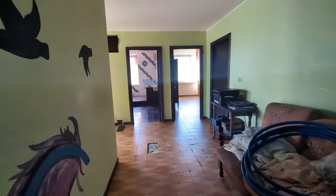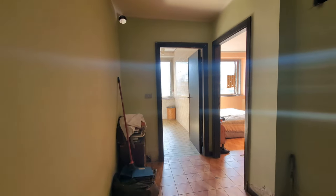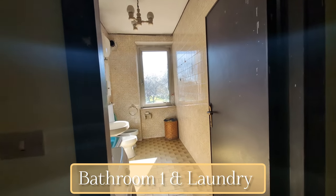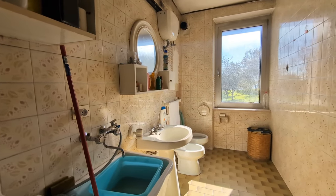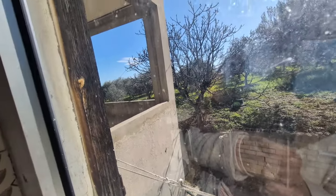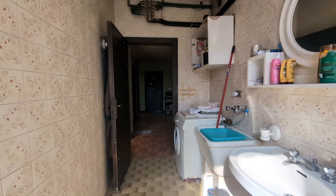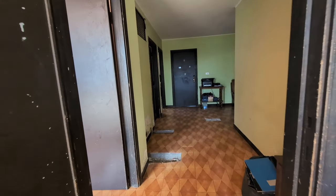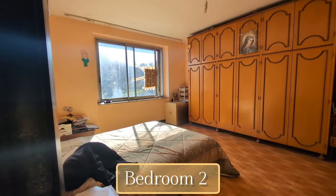If we continue over here, we're going to see a bathroom. So this is the one bathroom on this floor. Let's call this the ground floor. And from here, you have also a view of your land. If we continue over here, we're going to have our second bedroom.